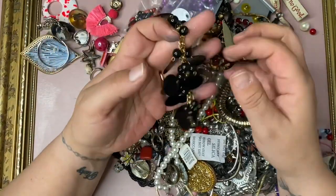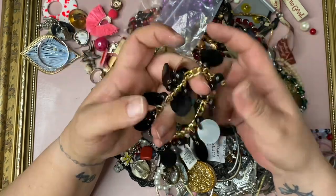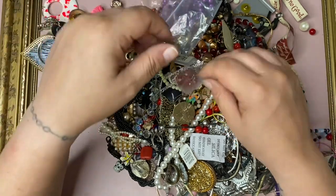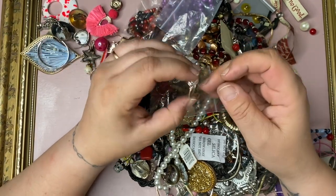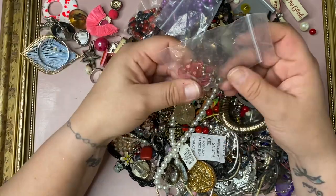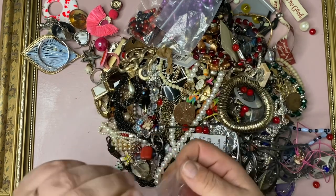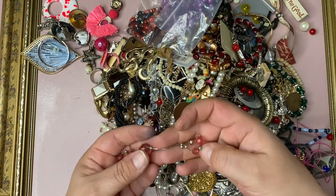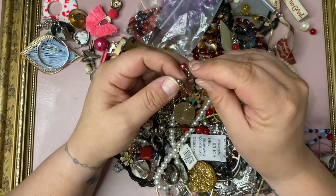Stretchy bracelet. Bracelet with, don't even know, thin plastic things, like huge sequins. It's a little crystal ring, wire wrapped. There you go, crystal lot. Pair of earrings. It had odd backs on it.